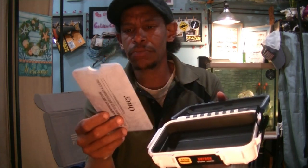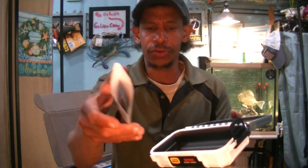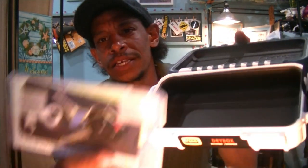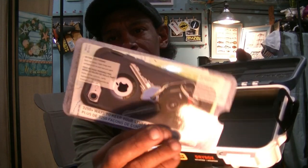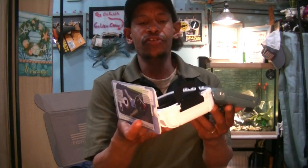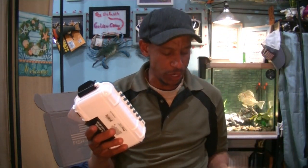And you have yourself a dry box. Comes with a little card in here that you can put your cell phone, keys, etc. inside this. So I guess this might have been what they were talking about. Again, they have a little image of the Apple iPhone, car keys, etc. in this dry box. It's got double latch, pops down. Definitely, definitely awesome to have. Again, they have this one for $40.